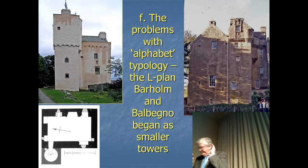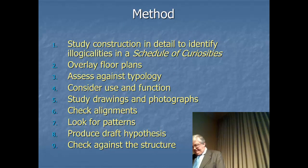If you look at what they call the Z plans of Midmar, Hatton, Earlshall, they all have a rectangular tower at the middle that has been adapted and extended. And therefore the so-called alphabet description, I find nowadays to be unhelpful.